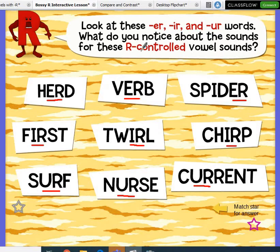But what do you notice about the ER, the IR, and the UR? What do you notice? Yes, ER, IR, and UR all say what? One more time, what's it say? Very good. They all say the same sound.